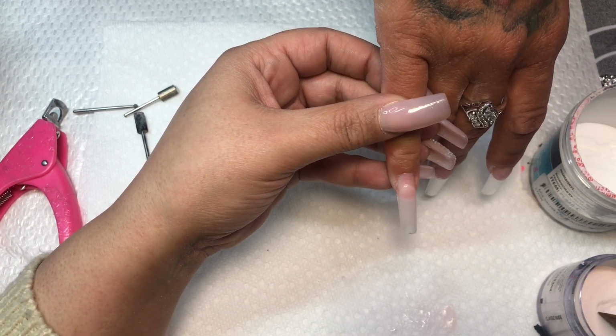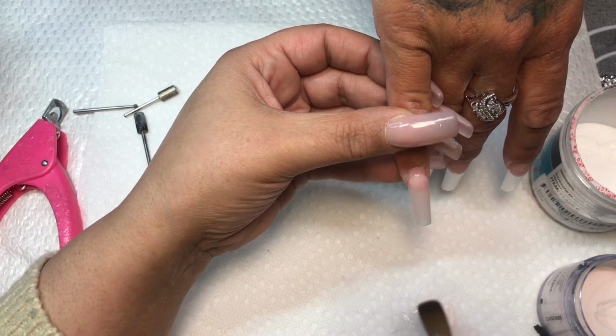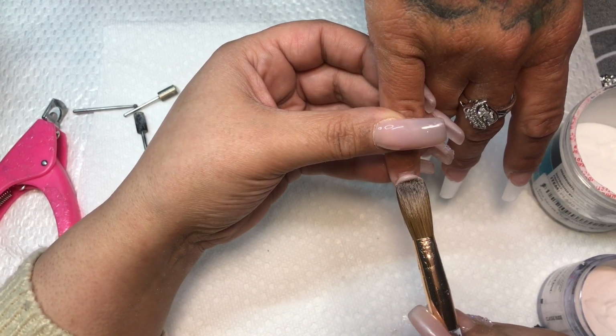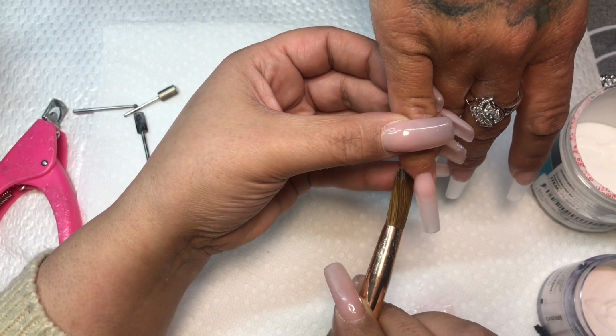I said, have you gotten your nails done before? She was like, yeah, I get my nails done a lot. I said, do they not ever give you an apex? She was like, no. I said, well, that's an apex. And I explained to her what the apex was and everything. I said, that's the stress area. Your nails are long. You need that stress area right there so your nails don't break.